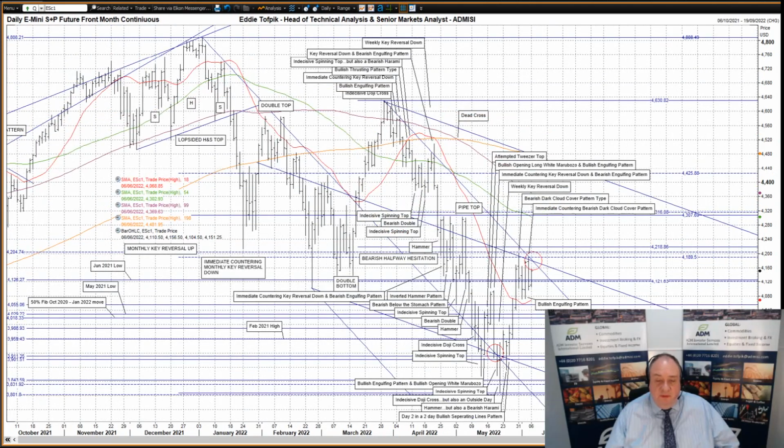US E-mini S&P futures. An immediate countering bearish dark cloud cover pattern on Friday, as the market once again rejected resistances overhead of the upper tine, currently 41.83, of the January to March bearish Andrews pitchfork, as well as the middle tine, currently 41.80, of the bearish shift pitchfork for the same move. Okay, we are from today entering the danger zone that I've spoken about for weeks now. The crossover happens tomorrow of these two tines.